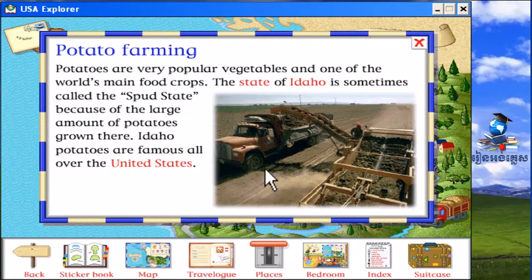Potato farming. Potatoes are very popular vegetables and one of the world's main food crops. The state of Idaho is sometimes called the Spud State because of the large amount of potatoes grown there. Idaho potatoes are famous all over the United States.